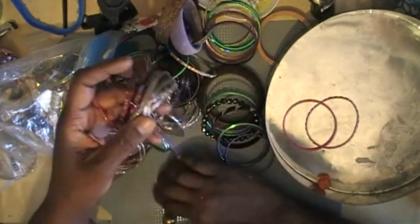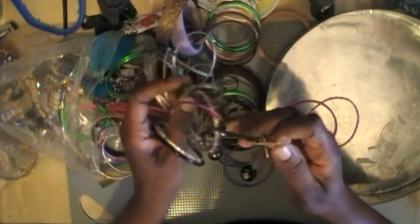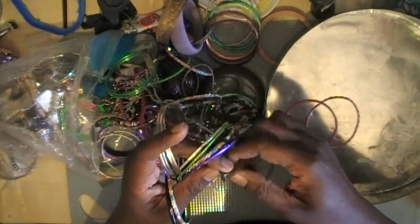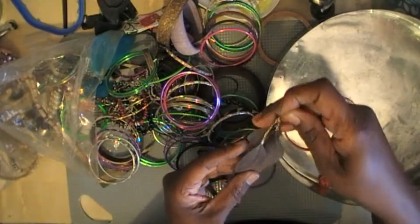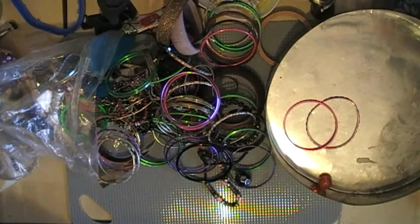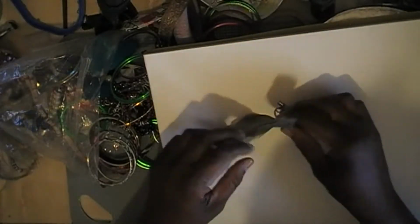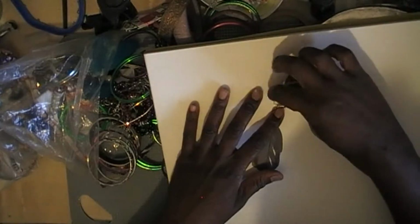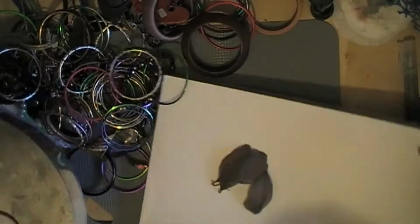Okay, so this one looks as if it's got lots of bangles here. Very often you'll find bracelets and earrings. So we've got what looks like an earring, and something like this is really cute. This is a feather earring, and there's a bit missing from here. The reason I know there's a bit missing is because I've seen the other one. I've seen the other one, and it had an extra bit on it.